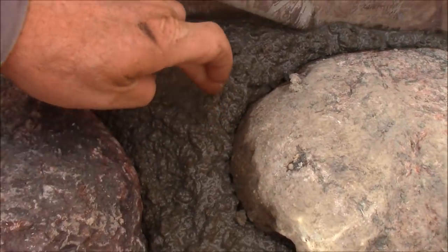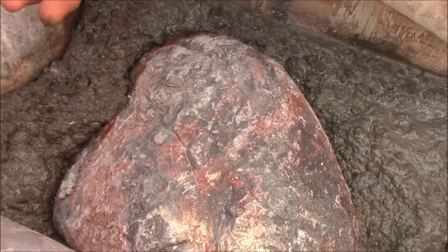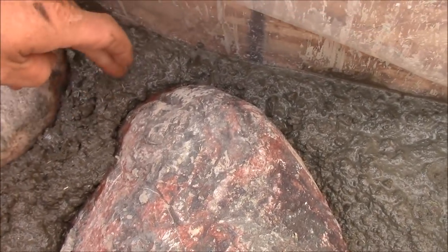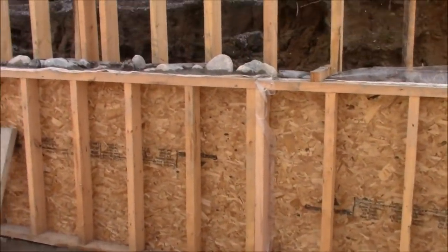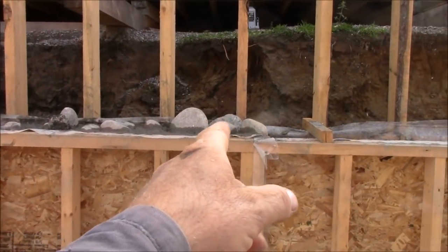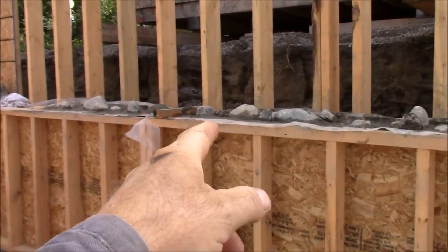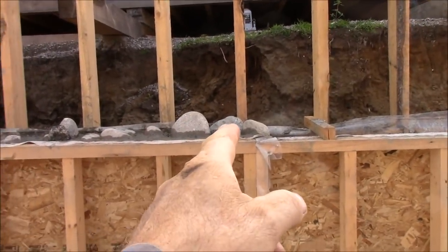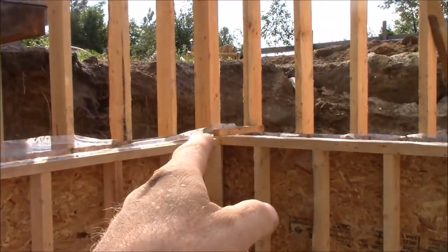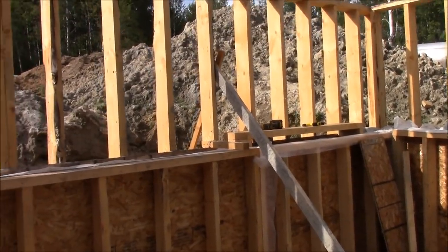Oh yeah, that's starting to get hard already. This one was poured about 45 minutes to an hour ago, I guess. We're to here right now, so that's from there, all the way around to there. So we've only got to go from this corner around to about there.